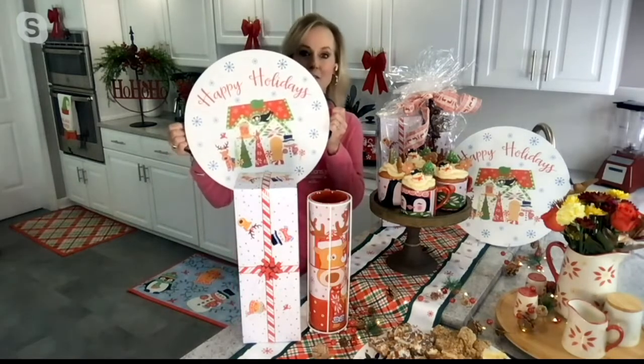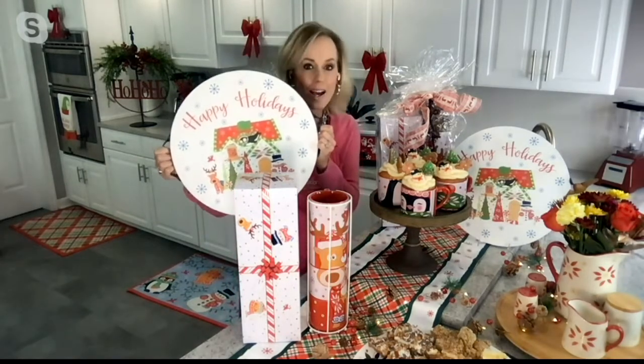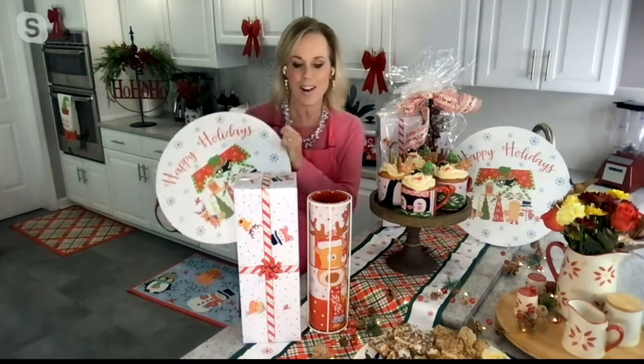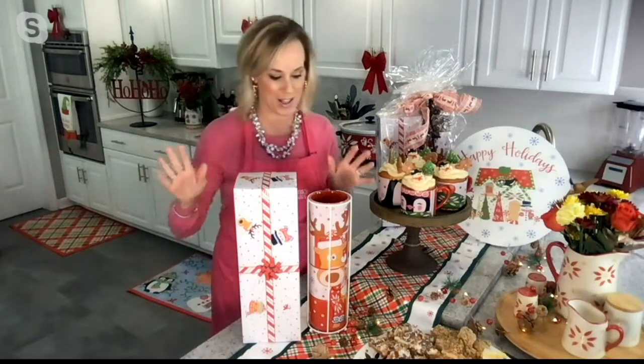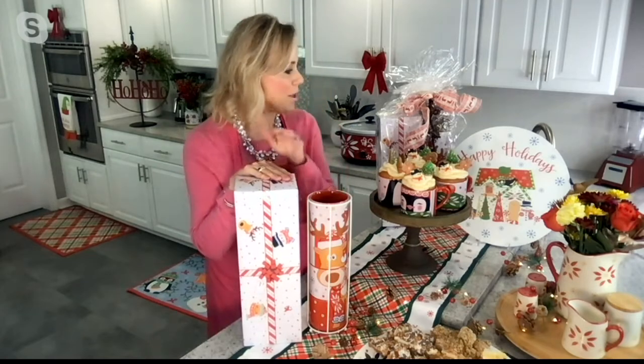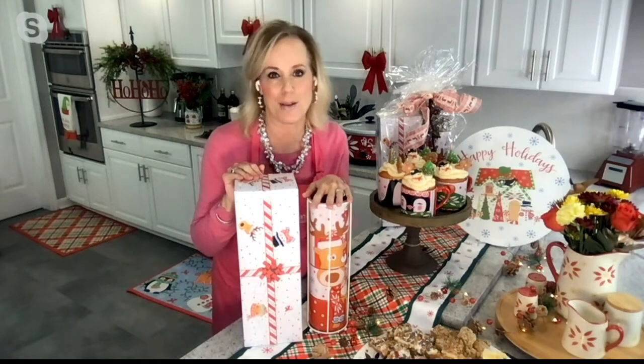And Mary Beth, look how it matches back to our platter, our wood platter that we had earlier. These are our iconic Christmas characters. You'll find a lot of matching pieces. But what I love about this is, again, all you have to do is pick your favorite character, whether it's going to be the gingerbread, the penguin, or the reindeer. They all have fun names.